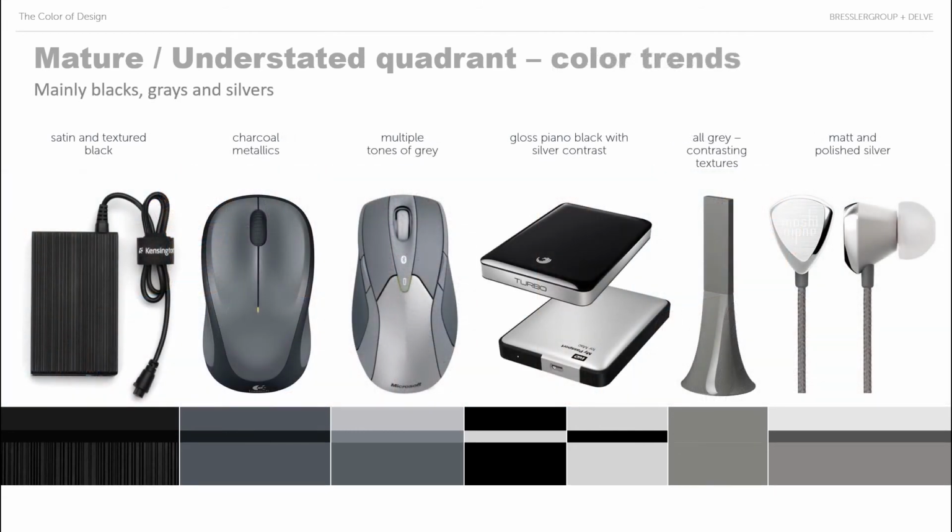And we added material and finish examples from other relevant products so that our client could start to understand how they could combine with color to create different attitudinal appeal and different value perceptions. Here the quadrant is relatively restrained, but retains mass market appeal.